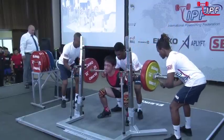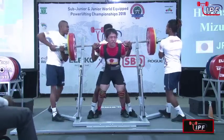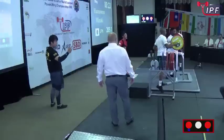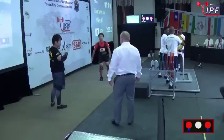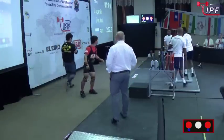Slow descent. Stands up very quickly. Let's see what the referees say. Not quite deep enough. The two side referees there with the best view for depth out of all referees, and both of them agree.